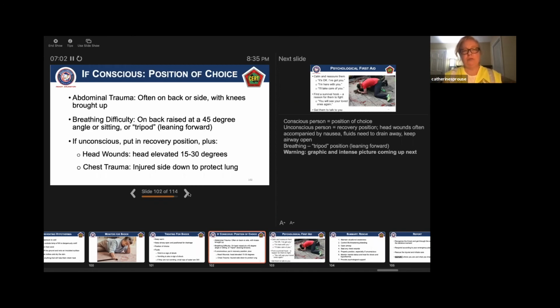People have a way of naturally assuming the position that their body feels most comfortable in and that minimizes discomfort and pain. You could expect to see a person with an abdominal trauma to be on their back or their side with their knees up or bent. You could expect a conscious person having breathing difficulty to be sitting up at 45 degrees or even tripoding, which is when you lean forward with your hands on your knees, creating a tripod to stretch out your back, because you've got a lot more lung in your back. And so that's very effective. If a person's unconscious, though, you want to put them in recovery position.